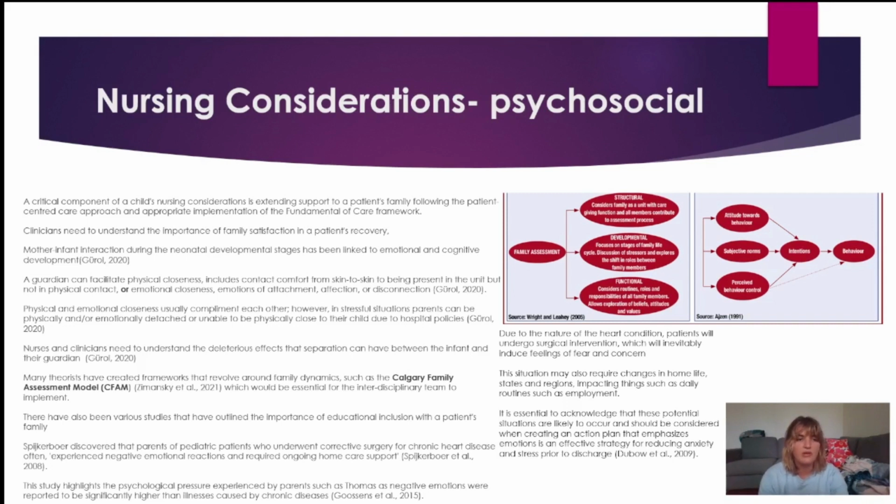This situation may also require changes in home life states and regions, which can impact things such as daily routines and employment. It is essential to acknowledge that these potential situations are likely to occur and should be considered while caring for Thomas. Creating an action plan that emphasizes emotions is an effective strategy for reducing anxiety and stress prior to Thomas's discharge.